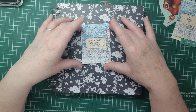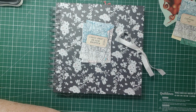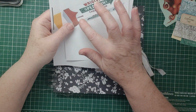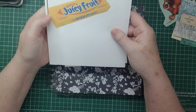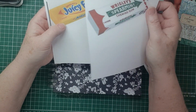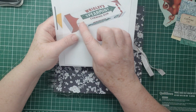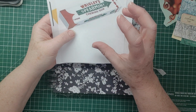The cough drop or gum wrapper, I've gone for the gum wrapper, and I just printed off 2 of the popular ones in the UK. So there's Wrigley's spearmint chewing gum, and these are the sticks, and the juicy fruit sticks. That's another Wrigley's one. I haven't got a wrapper at all. These are individually wrapped inside with what looks like silver paper.